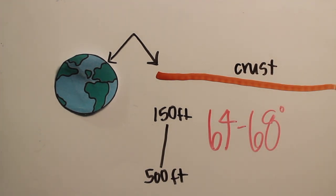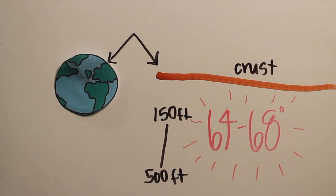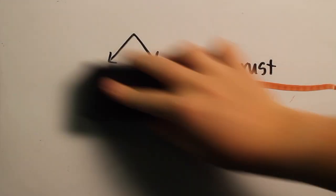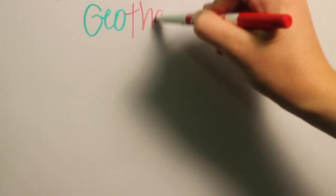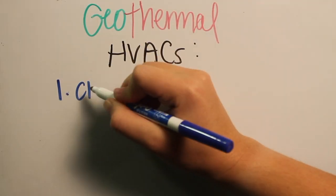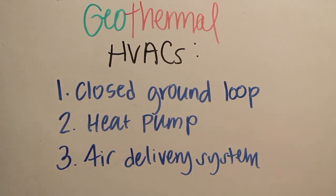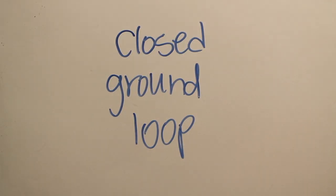Geothermal HVAC systems take advantage of the Earth's temperature. It's important to note that this system isn't creating the heat, it's just moving it. A crucial part of using geothermal energy is understanding what geothermal HVACs are and how they work. The geothermal HVAC system includes three parts. The first is the closed ground loop.